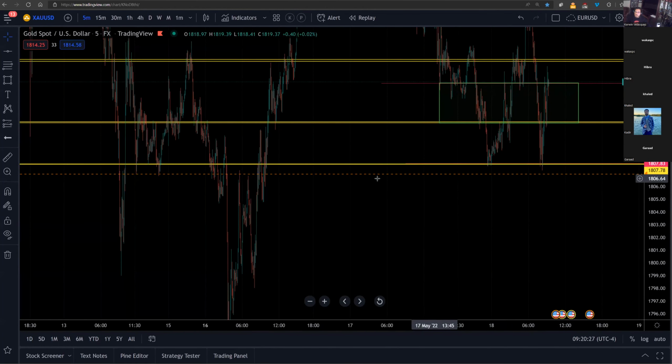The reason these rejections are happening and it's not so easy for us to take those trades is because we are still struggling to leave this specific area, the 07. But trading below the 07 can be an easy one.